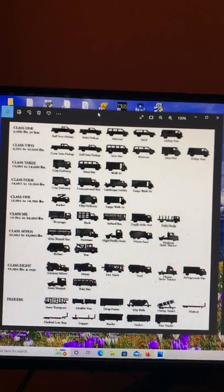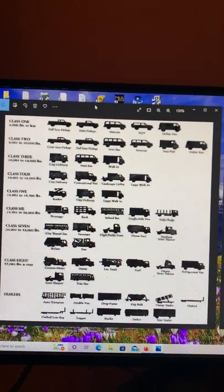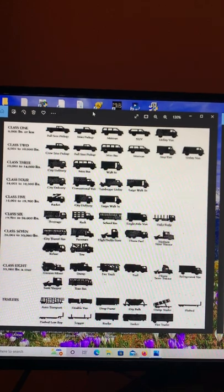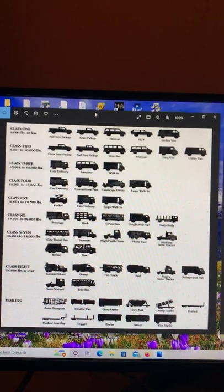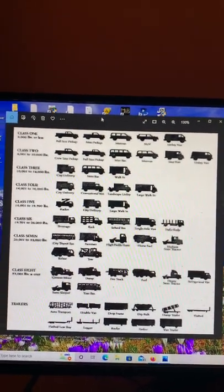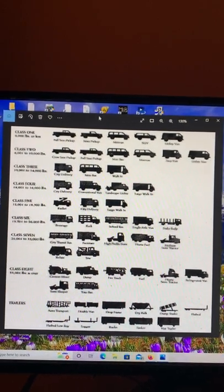Okay, now once you get up into class 5 and class 6, that's when you're starting to get into a B license instead of a C. Because of the weight, as you can see, the class 5s are up to almost 20,000. And the class 6s are up to 26,000, approaching 30,000 pounds. So for the class 6, you still have to do some training, but it's a class B license instead of a class A license.